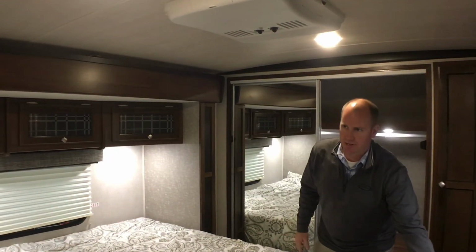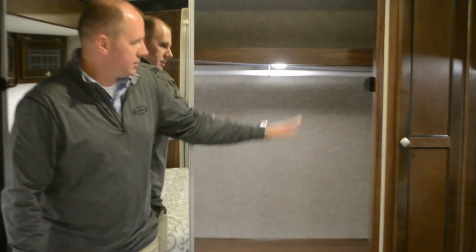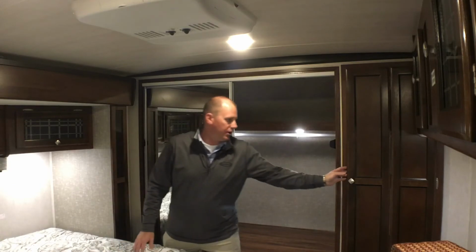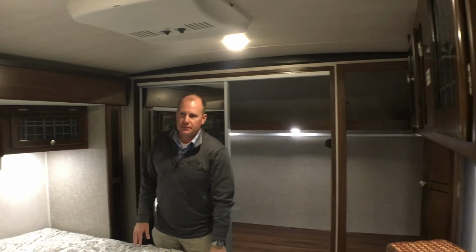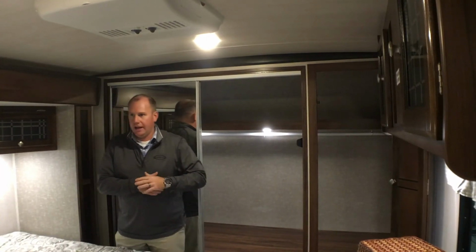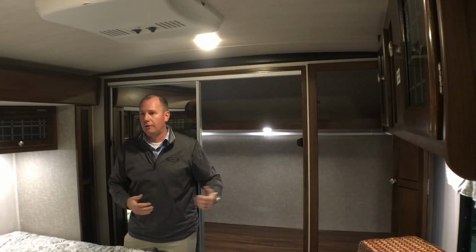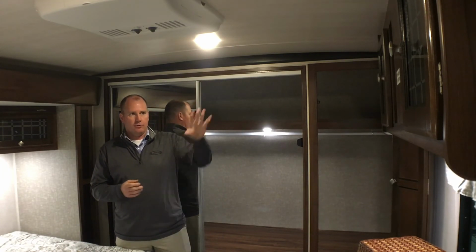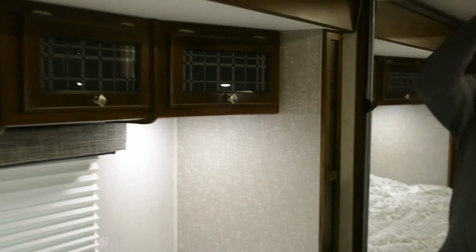There's a nice-sized dresser. Very large wardrobe in the front, so you can store all of your clothes in here. It gives you plenty of storage space, as well as washer dryer prep. So it's the only floor plan in Wilderness that has the washer dryer prep available. That is a standard option or standard equipment for the 3375. Overhead storage here, overhead storage above the bed. You've got plenty of storage space in this coach.